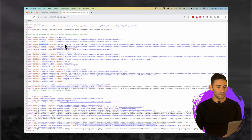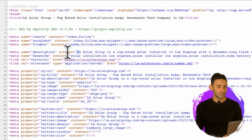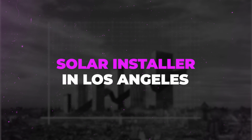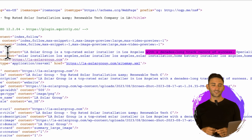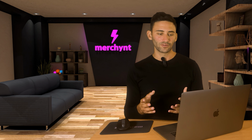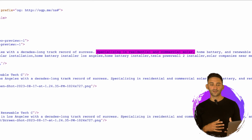So in this case, they made this page's meta description. LA Solar Group is a top rated solar installer in Los Angeles. So again, doing a great job saying solar installer in Los Angeles with decades-long track record of success. That tells Google that this is a valuable business, can be trusted, which they really care about. Specializing in residential and commercial solar.